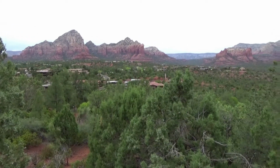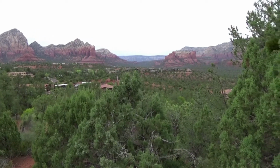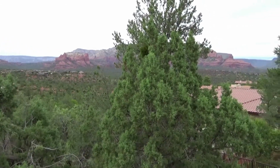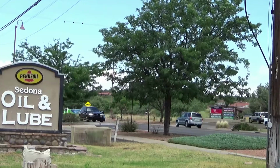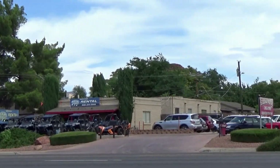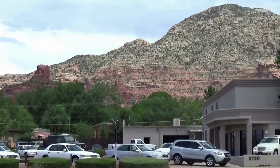And then of course the medium working class homes as well, like near the airport. If you go up on the other side towards the mountains, you get some beautiful luxury homes, and it's a great place. This is where a lot of the businesses are that support Sedona. You've got the oil and lube shop, you've got the tire store, you have 2 chain grocery stores in addition to Whole Foods.